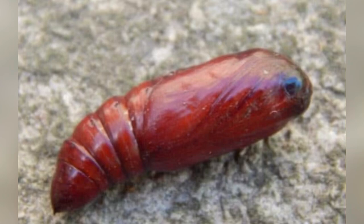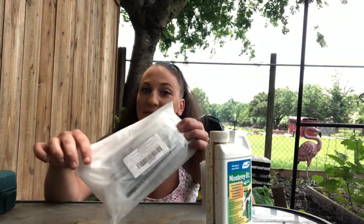The only other method that I have found is taking BT, and because you can't spray it on the outside of the plant, because remember the worm is on the inside of the plant, you have to get needles and inject it into the plant. Problem is, needles aren't as easy to come by as I thought they were.